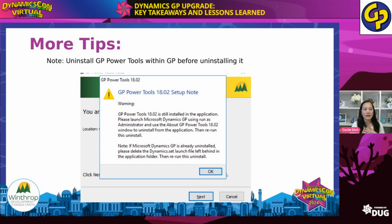So before I do these hops on different versions, I made sure that there's no GP folder in there. I'll make sure it's all clean. Because when you uninstall GP, the folder is still there, and for some reason it's not clean. I don't wanna spend time with that troubleshooting. Make sure it's all clean. No GP folder in there.